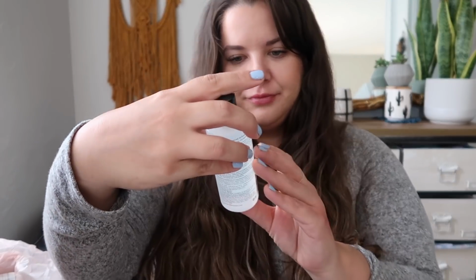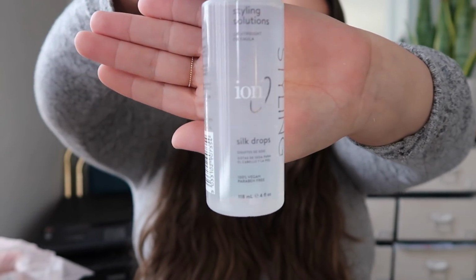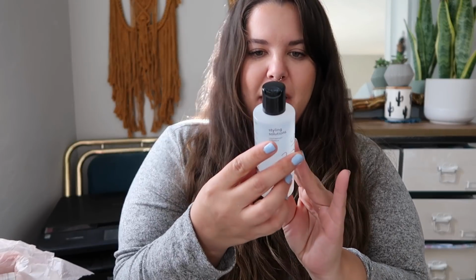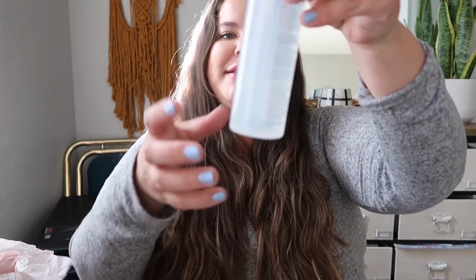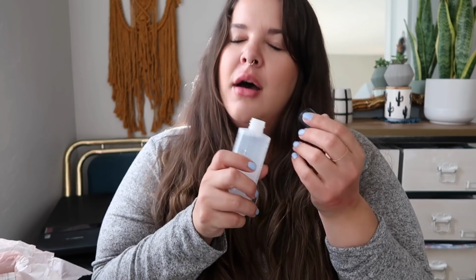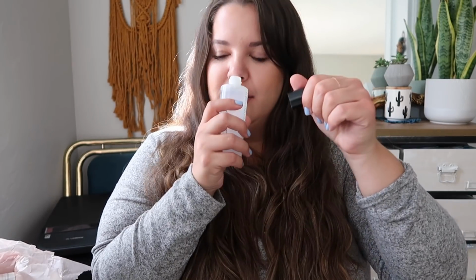Oh, I've heard of them. Ion, the brand Ion. And these are silk drops. And it looks like it's vegan and paraben-free. And the silk drops help to achieve shiny, manageable hair. I like shiny and manageable hair. I'm excited to try these. I guess, yep, place a small amount. I'm about to say this is probably one of those things that you can overuse really easily. That smells like candy. That literally smells like Skittles. Ooh.